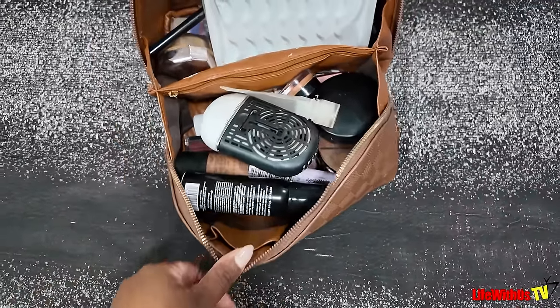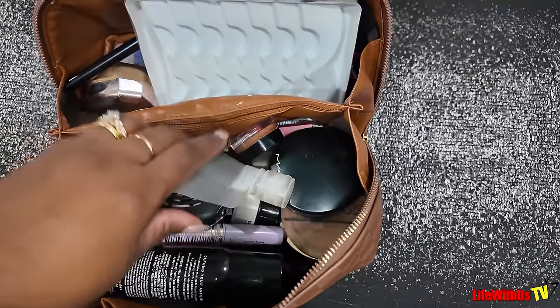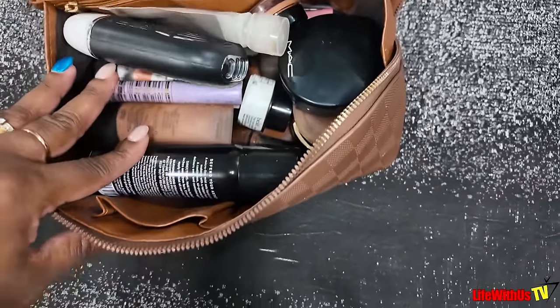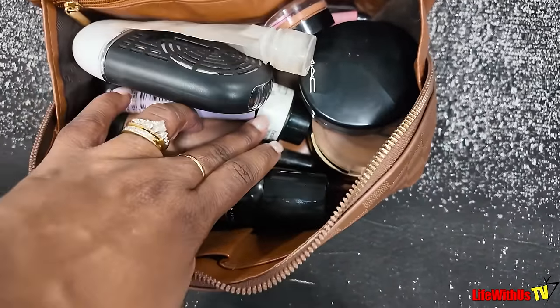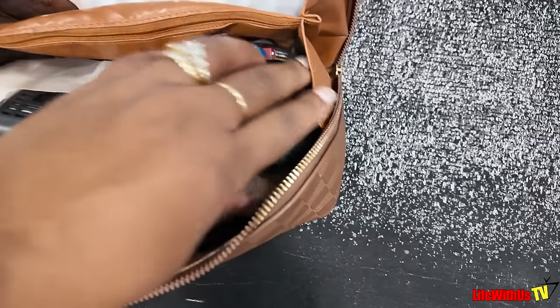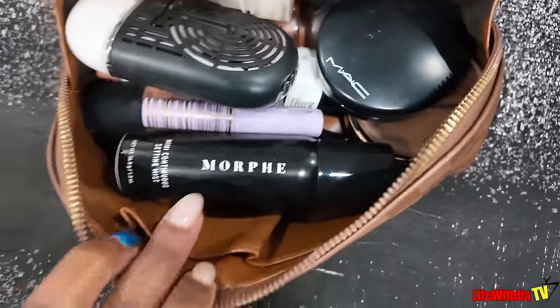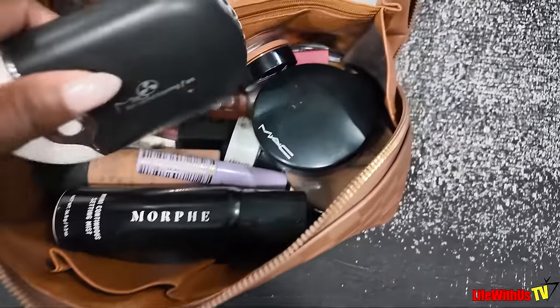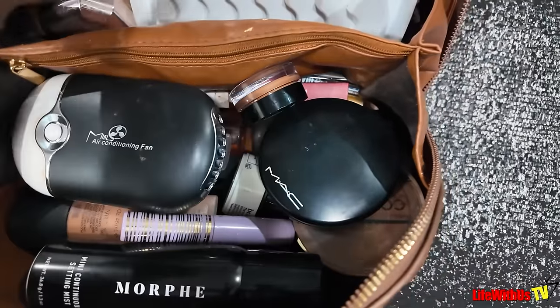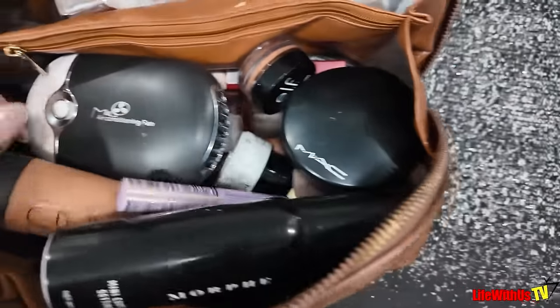All right, now it's my turn, and basically this is my makeup bag, and it's really not a lot of stuff. It's a whole bunch of skincare, travel size moisturizers. Got my MAC. I like back skin finishes. I like setting sprays. This is my fan for when I put my eyelashes on. I have some eyelashes, some glue, setting powder, some NARS.